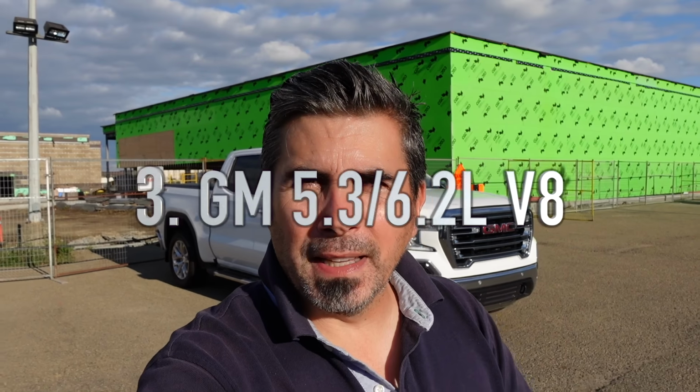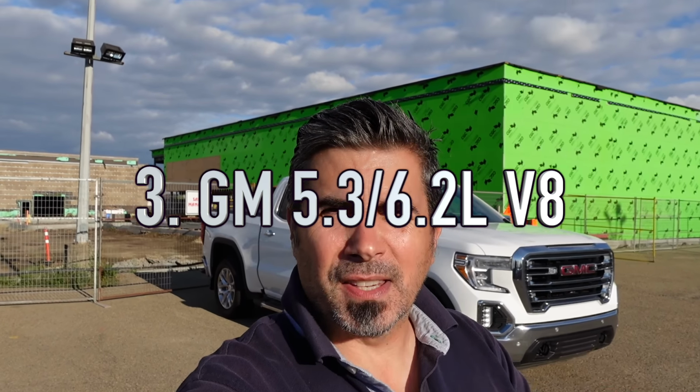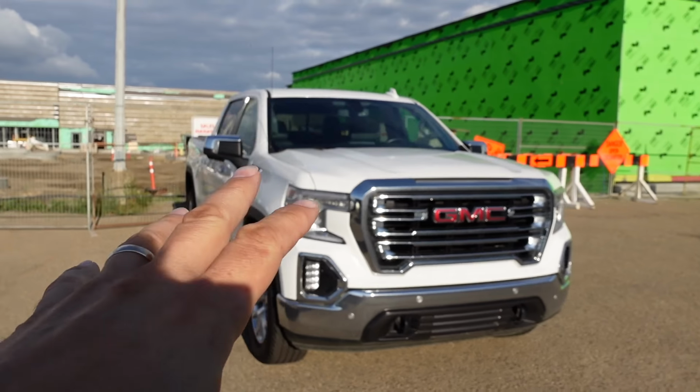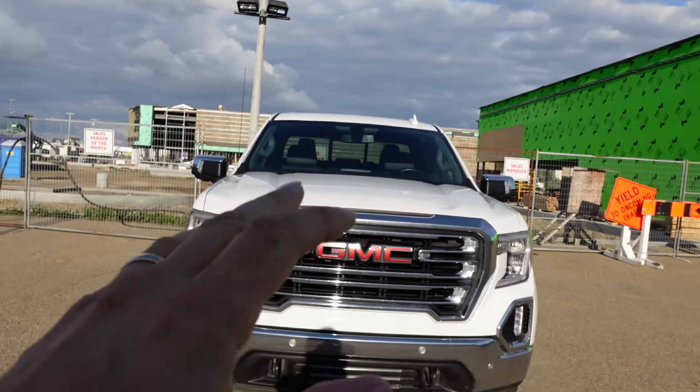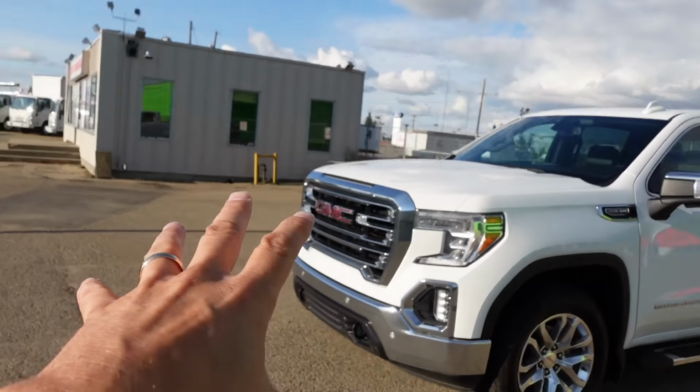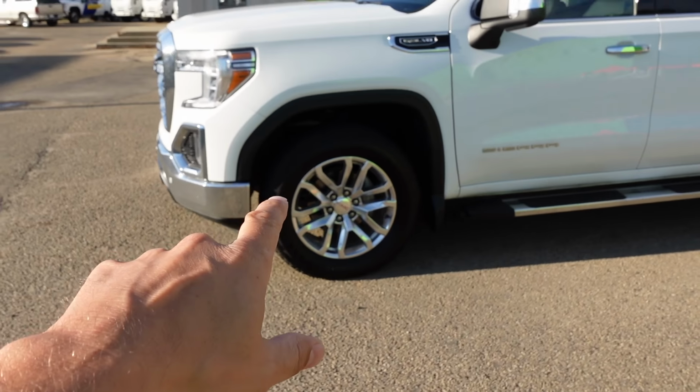It's the 5.3 liter and the 6.2 liter V8s, the L84 and the L87 engine specifically. Firstly, why do people find these vehicles attractive? And if they have engine problems, why do they continue to buy these? Well, look at them. First of all, they're very attractive. Of course, powerful grills. You've got great upsized rims.